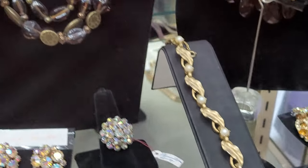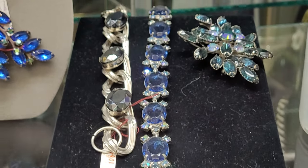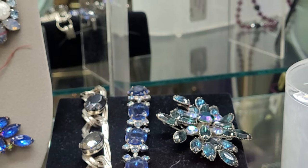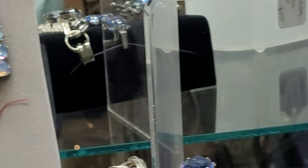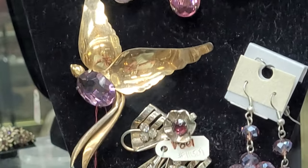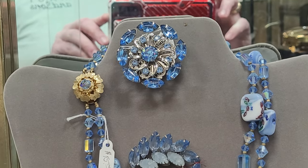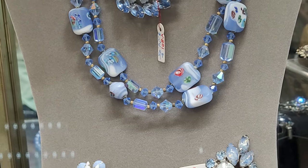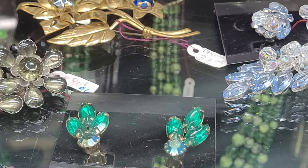So Tuesday, I'm going to the antique store in Oklahoma again. Look how pretty this one is. Look at the blue one right there. I have no idea how much that is. That's amazing. Wow, look at that blue one. It's $35. Pretty to look at, but again, not.